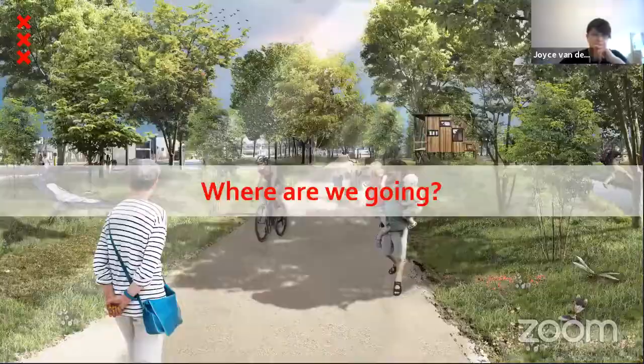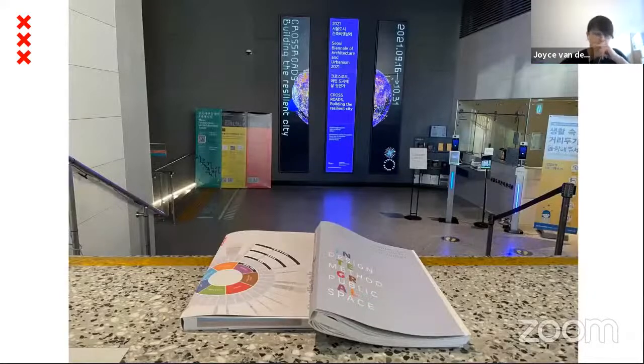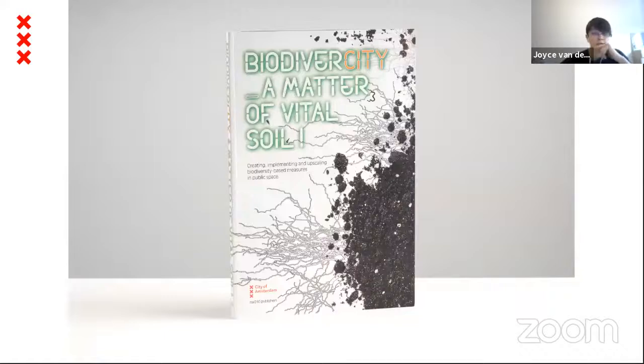So where are we going? This is actually quite interesting. The book went to quite a lot of different cities and is now getting adapted. This is clearly Paris, but also Seoul. And we have made recently, since 1 month, a new publication. So the umbrella is the big fellow, and this is a special one about soil biodiversity. And why soil biodiversity? Because we saw in scientific observations that soil biodiversity is really a black box and is very important to bring in climate adaptation and livability of a green city.